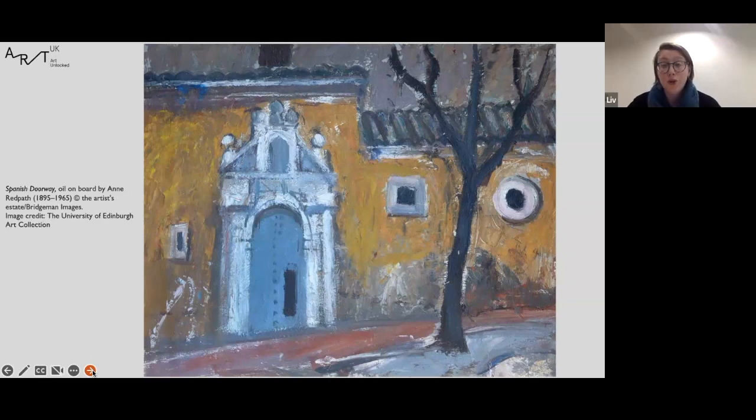So our records show that in 1948, the then acting principal of the university began a series of correspondences with Professor David Talbot Rice regarding a concern he had about the university's administration of its artworks.